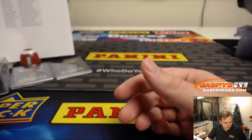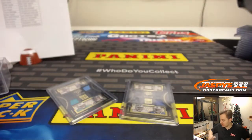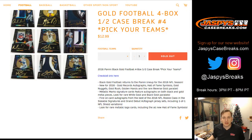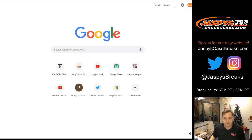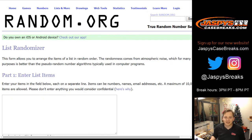We got two randomizers to do. We have this quad relic here of some running backs and this quad of the quarterbacks there. All right, good luck. So let me head over to random.org here. No problem, Jeremy. Thanks for getting in. Let's head over to random.org. Sorry, Todd. Cowboys, Titans, Dolphins, and Seahawks. And then we got the Browns, Raiders, Cowboys, and Bills.